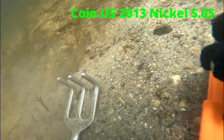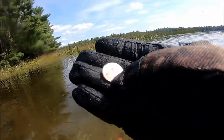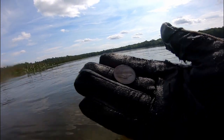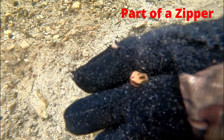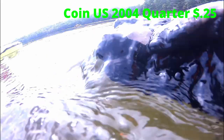A 2013 nickel. Another coin, 2010 quarter. Quarter, but it's not old, it's a state quarter. Another part of a zipper. And a 2004 quarter.